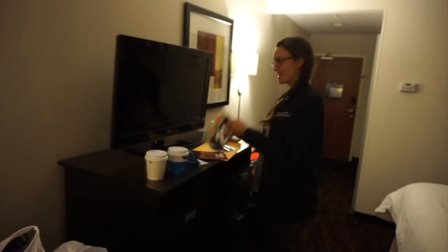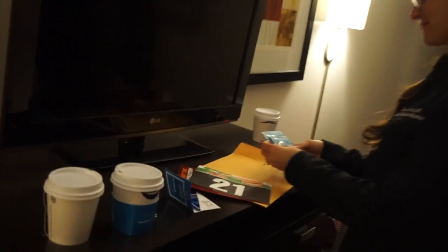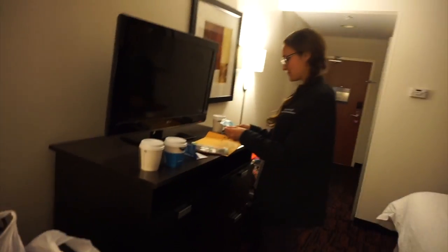Check out my packet that Phoebe's holding. Oh yeah, number 21, and they give us some run gum. Caffeine, taurine, B vitamins.